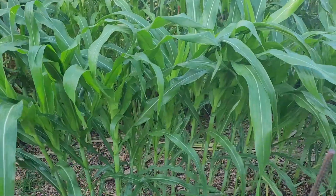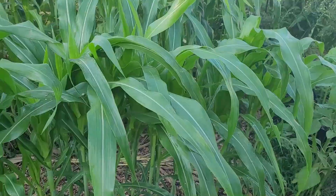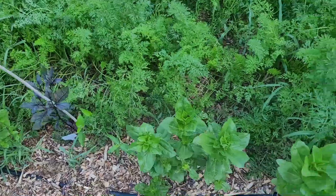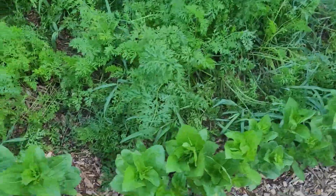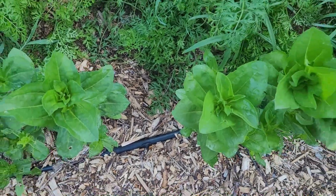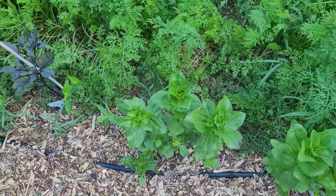I planted some experimental lake corn, and it's probably a little over waist high now. I have a row of zinnias that are growing over here next to the carrots. And they're just now starting to form flower heads, or flower buds. So it won't be long we'll get to enjoy some of the zinnias.